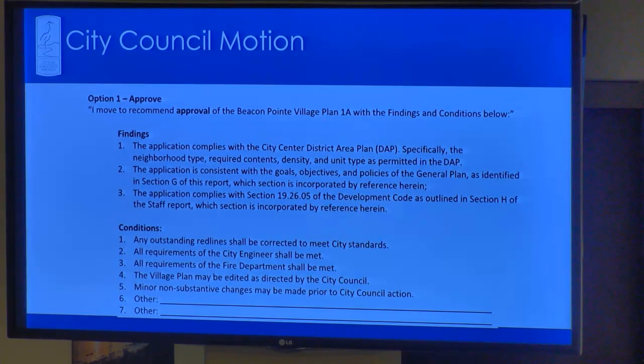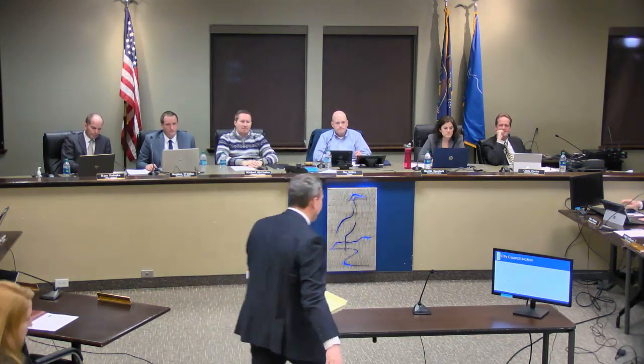Okay, does the applicant have anything to add? Thane Smith, Suburban Land Reserve. Not much to add, just thank you and the staff for cooperation. We've been turning around red lines as quickly as we get the comments, so thank you very much.